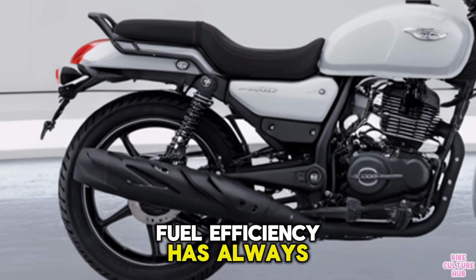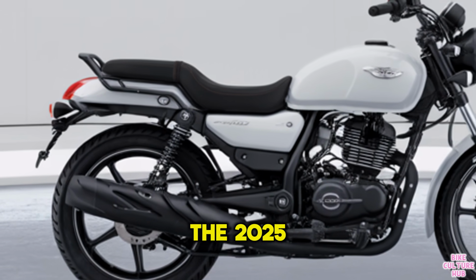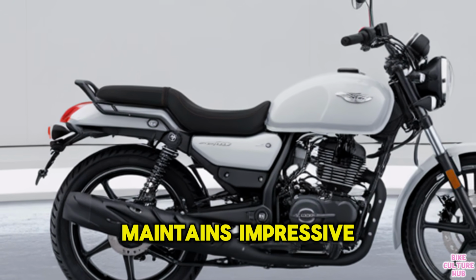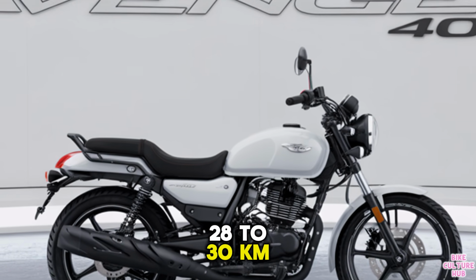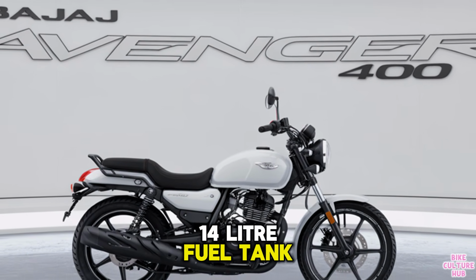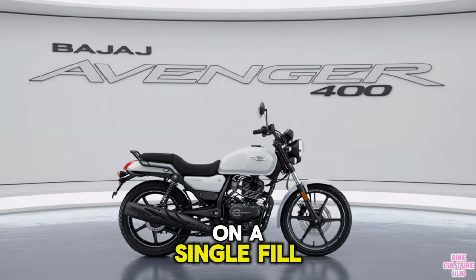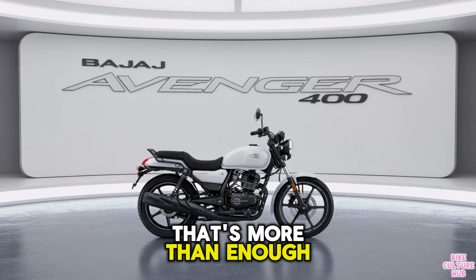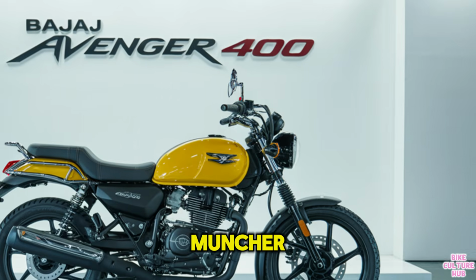Fuel efficiency has always been one of the Avenger's strong suits, and despite the bigger engine, the 2025 Avenger 400 maintains impressive numbers. You can expect around 28 to 30 km/L in mixed riding conditions, which, combined with its 14-liter fuel tank, gives you a touring range well over 350 kilometers on a single fill. That's more than enough to stretch your rides between fuel stops, making it a genuine mile muncher.